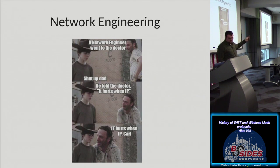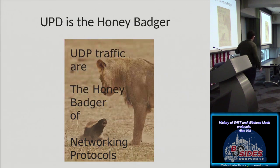The biggest problem when deploying or developing a networking protocol is that you can't assume that traffic is always going to be one type of traffic. You have many different types of traffic. You have UDP traffic, you have TCP traffic, ICMP traffic, echo request, hello. You have UDP traffic: multicast, unicast, broadcast, anycast, which I actually learned about recently. And then you also have UDP traffic. If anybody noticed, I repeated UDP three times, because essentially UDP traffic is the honey badger of networking protocols. It just doesn't care.